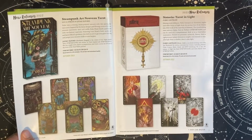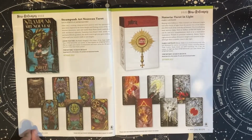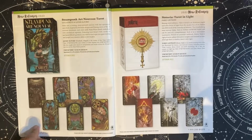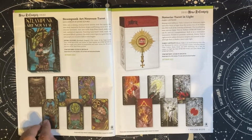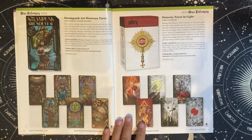Steampunk Art Nouveau tarot? We'll see. It seems like this is a full part of my catalog right now. We'll see. I'll look at it. What's turning me off is how dark the cards look in this image. That could be an issue or might not be. So I'll have to see.